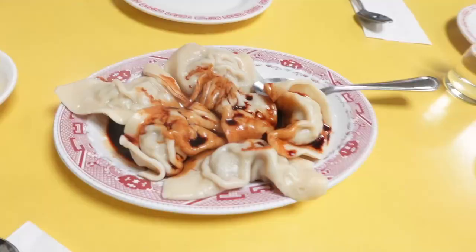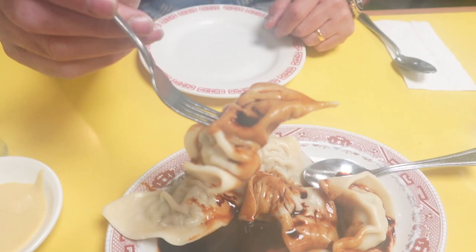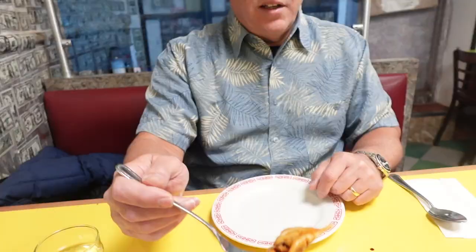So here are our control dumplings. I'm gonna do this one. So you see the dough ratio. Got a large dough ratio, which we like. Consistency. Right? And they put it in the sauce, some kind of dumpling sauce, which is good. Choose your dumpling. Good consistency. Go half. Don't get the whole thing.